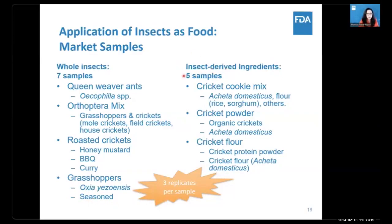For insect-derived ingredients, we evaluated 5 different products. Cricket cookie mix, which listed the house cricket Acheta domesticus, among other ingredients. We also evaluated cricket powder, 2 different products. One listed organic cricket powder as ingredient. The other listed powdered Acheta domesticus. And we also had 2 different cricket flour products, one describing cricket protein powder in the ingredients list panel, and the other listed cricket flour Acheta domesticus as ingredient.